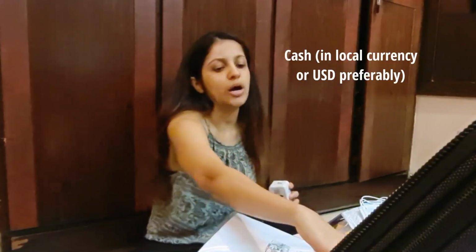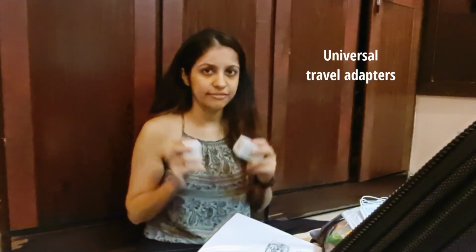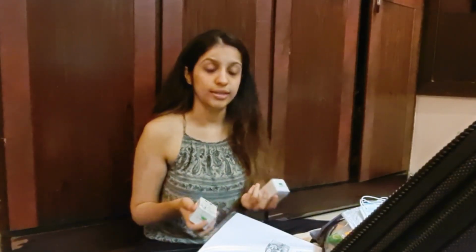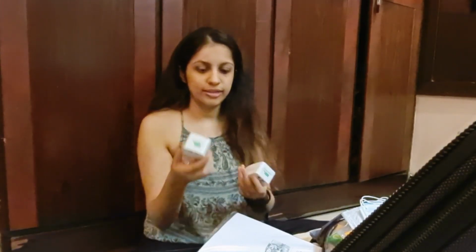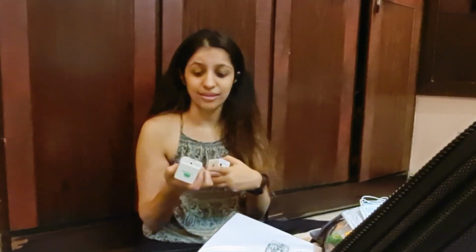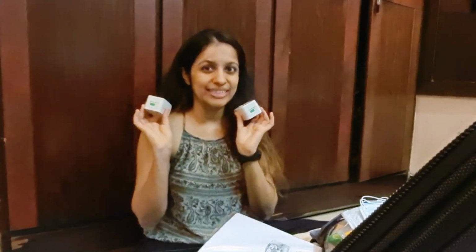Next thing I want to talk about is the travel adapters. These are very, very important when you're traveling outside India. I use this one. I will probably link this in my description. These travel adapters are very useful. I have been using them for the last 10 years, I think. You can use them in the US, in Europe, in any Asian country. They're called universal adapters. So definitely take this along with you whenever you're traveling.